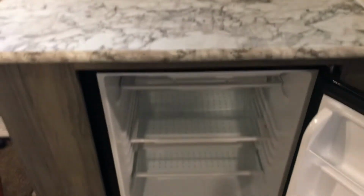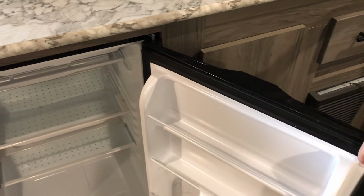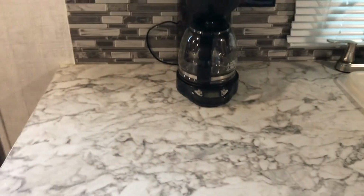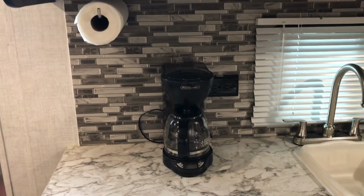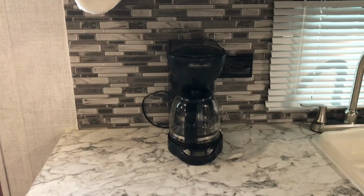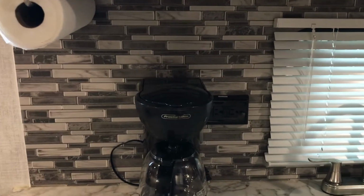When you're on the road, you want your fridge to be open. When we store it, we make sure to leave the door open so that it doesn't get mildewy. We would not want to come back to a gross fridge. So tip, once you've run it for the weekend, definitely leave it open. The counter height up to the cabinets leaves you lots of space. I was worried about being able to fit in a coffee maker, but that's a 12 cup and we've got plenty of room. There are 2 plugins right there, and we found that's sufficient for what we're using this kitchen for.